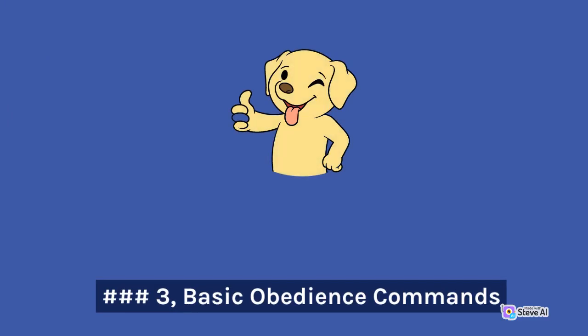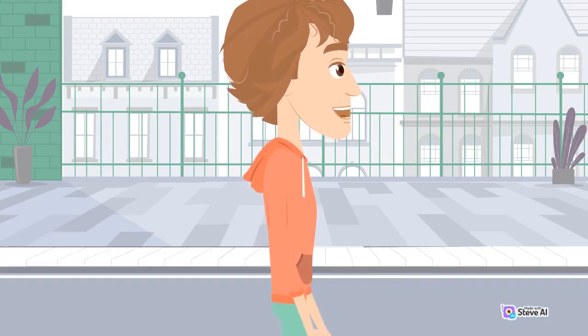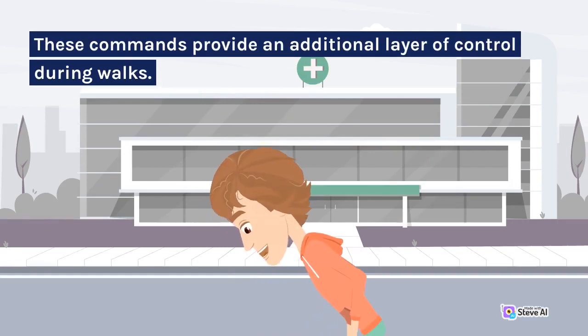3, basic obedience commands. Before venturing outside, ensure your dog responds to basic commands such as sit, stay, and come. These commands provide an additional layer of control during walks.